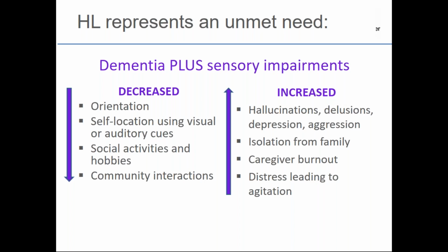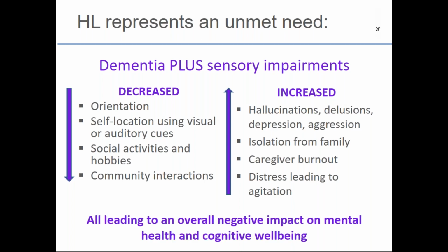They also have increased isolation. Family carers report increased and accelerated burnout, and the whole situation is more distressing for the person with dementia and their families. And this leads to agitation and really poor quality of life. So we can see that even if we ignore the risk factor, when we take somebody with cognitive impairment and dementia, if they have hearing loss, they're more likely to have a negative impact on mental health and cognitive well-being. So we really have a duty, as audiologists, to best support these patients as best we can.